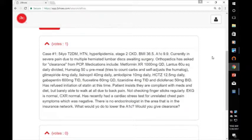So I'm going to use about 2 to 3 units for every 50 greater than 150. So, BMI of 36.5, you're going to use about 1 unit per kg per day to start. My arithmetic isn't good enough to know if they're on that yet, but I'm going to raise the Lantus, fix the fasting sugar. In the meantime, I'm going to get this person on a reasonable amount of Humalog.